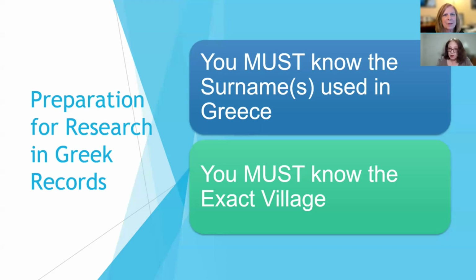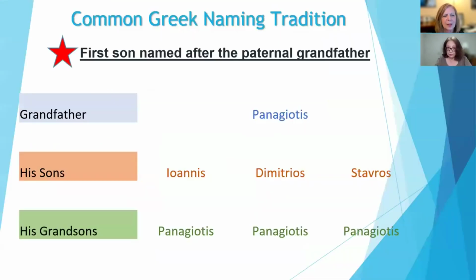So you must know the surname used in Greece and you must know the exact village. Everyone who's attempting to do family history research on their immigrant ancestors, no matter what country they are from, has to go through the same process.